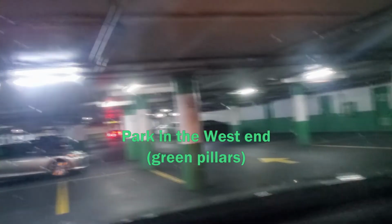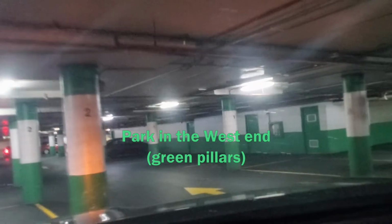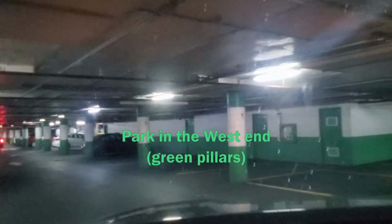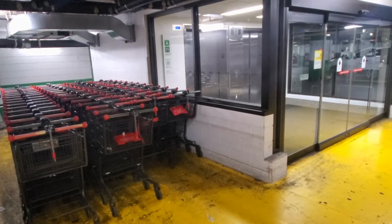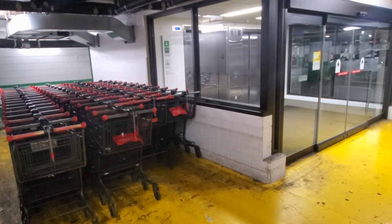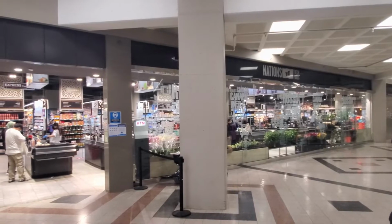And there's two elevator banks. The one to the furthest west has shopping carts that are available for $1. I'll show you that in a second. So if you're doing a fairly large grocery shopping trip, you want to grab a large cart. If you're doing a small trip, then you can just use one of the red carts inside the store. Okay, so there you can see the $1 each shopping carts. So I don't know how often these are cleaned due to the pandemic. I'm not sure, but just be aware of that.